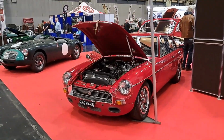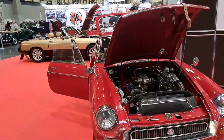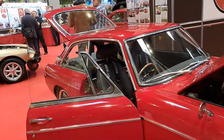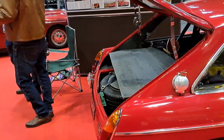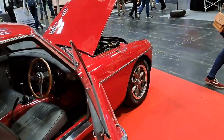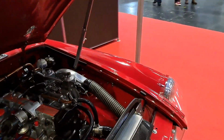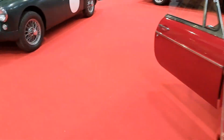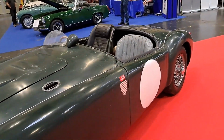So we saw the MG Car Club stand yesterday. This is the MG Owners Club. It's got quite a big stand actually here. So MGB GT. 71, 72 registration. That's been modified a bit, hasn't it? I think that's still a B series, but it's had some work done, hasn't it? MGA Roadster.